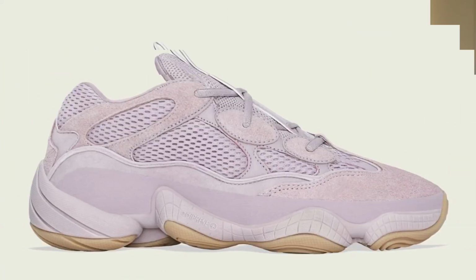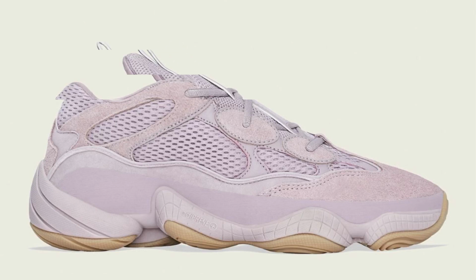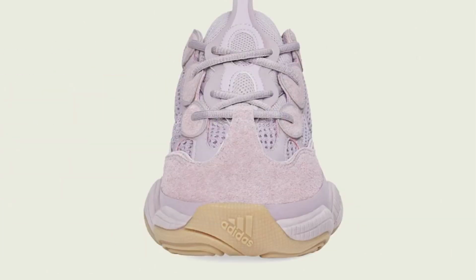Alright, so first things first, we're going to go ahead and talk about these Yeezy 500s and the soft vision colorway. Now, one thing I gotta say is I'm kind of confused, and the reason why is because of the iterations that they're gonna have of this later on in November, so it's kind of confusing, but we'll get into that a little bit later.